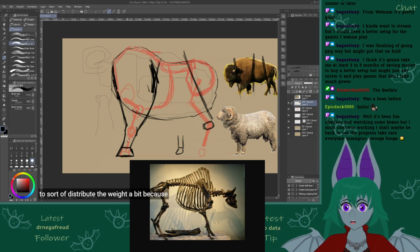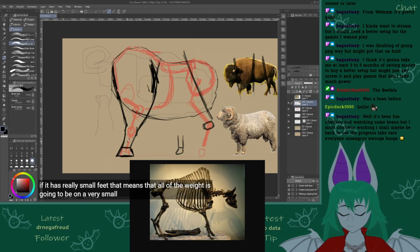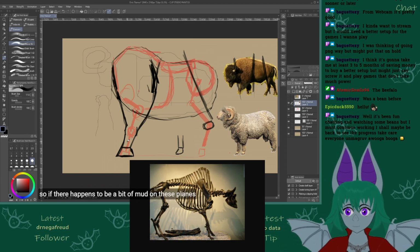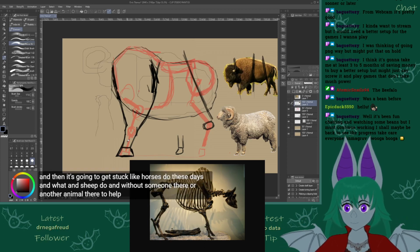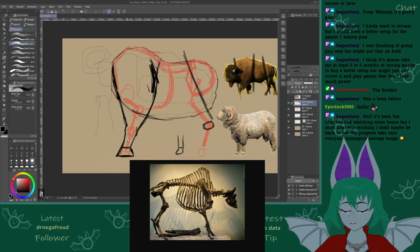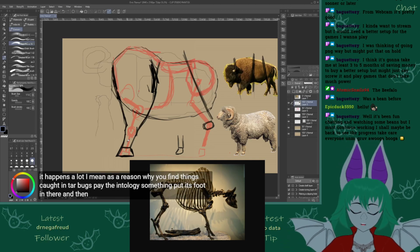Because if we think about it this way, if this thing is going to be huge, if it has really small feet, that means that all of the weight is going to be on a very small point. So if there happens to be a bit of mud on these plains, its foot's just going to go right in there. And then it's going to get stuck, like horses do these days and sheep do. And without someone there or another animal there to help it out, it's dead. It wouldn't be able to escape because it happens a lot. I mean, there's a reason why you find things caught in tar bogs for paleontology. Something put its foot in there and then couldn't get out again.